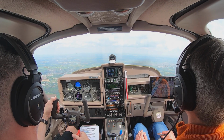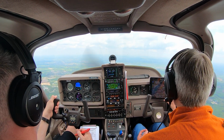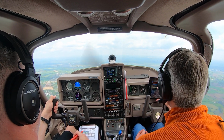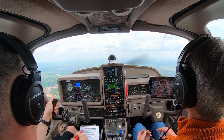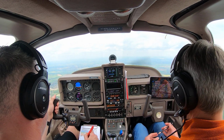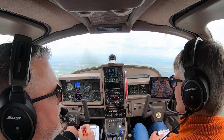Golf November Charlie is a TB10 with 2 POB, currently overhead Compton Abbas. We're at an altitude of 3,000 feet on 1022 hectopascals. Golf November Charlie, squawk 3737, QNH 1023, basic service, and request where you're routing to, please. I couldn't understand a word of that. Do you want me to take it? Please, yeah.